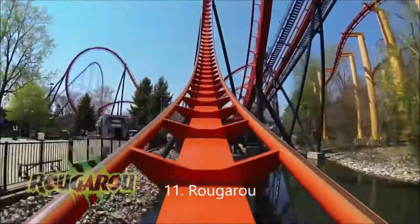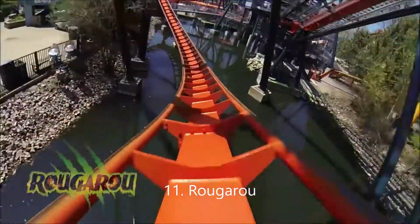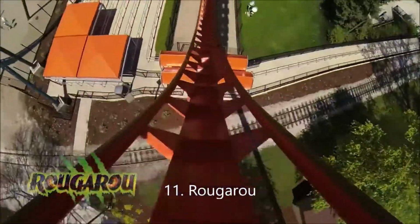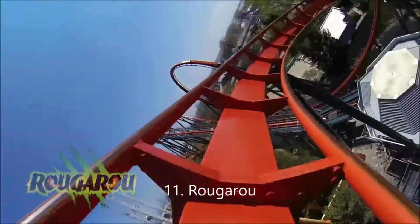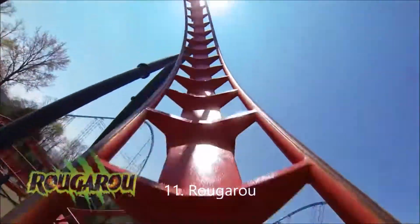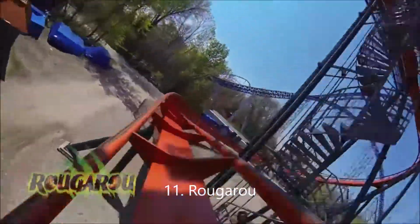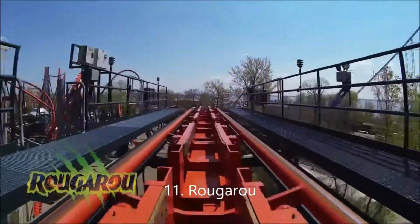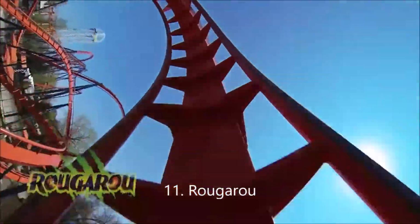Like, it's there. I found it a little bit kind of rough, but it's not terribly rough, and it's not a lot of rough either. I think it was record breaking when it opened as Mantis as a stand up coaster, but obviously nowadays that's not really breaking any records as a floorless coaster conversion. There's better coasters here. I mean, definitely check it out, but it's just okay.